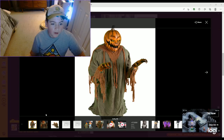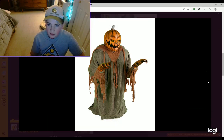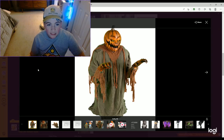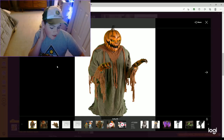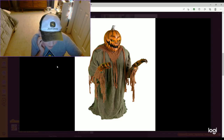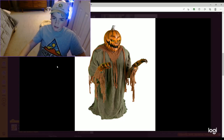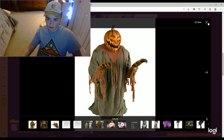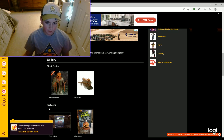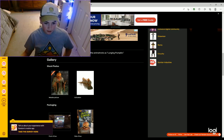Okay, so, yeah. And actually, I just realized something. I want to switch places for an animatronic. You know how I said that I wanted Lunging Pumpkin Cover to be at number 15 on the list? Well, I figured out an animatronic that I actually do want to see return a lot more than her, so I'm going to move her to honorable mentions.